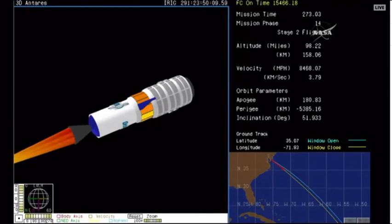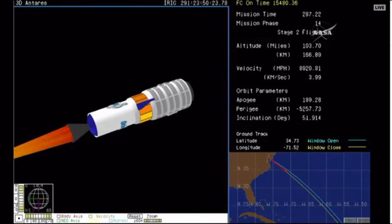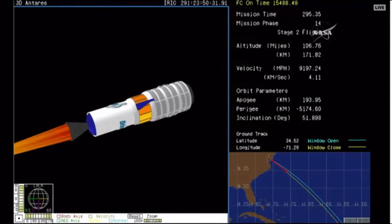The Castor 30 XL will burn for about 2.5 minutes. Castor 30 XL TVC performance is nominal. Attitude remains good. Vehicle power systems remain nominal. Attitude's nominal. Not seeing much consumption from the attitude control system.